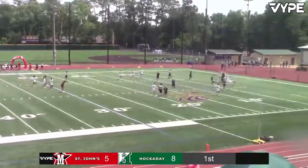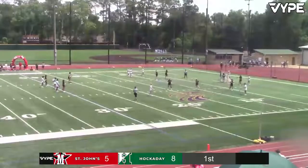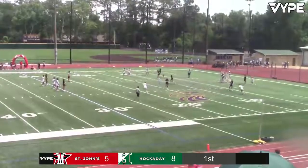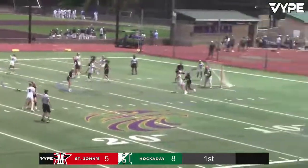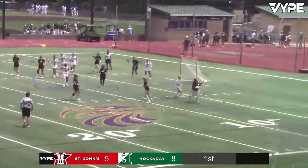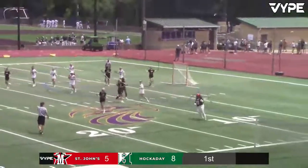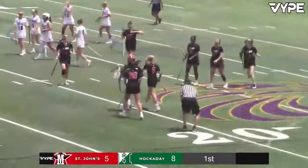Okay, here we go. Cowbell Nation. Hockaday with the cowbells out. 8-5 Hockaday, 10 seconds to go. They will start the play up top. Here's the play from the top of the 12. Great save. Great save, great play. Shot by number 15, Min-Jae Kwon from Hockaday. That'll take us to halftime.